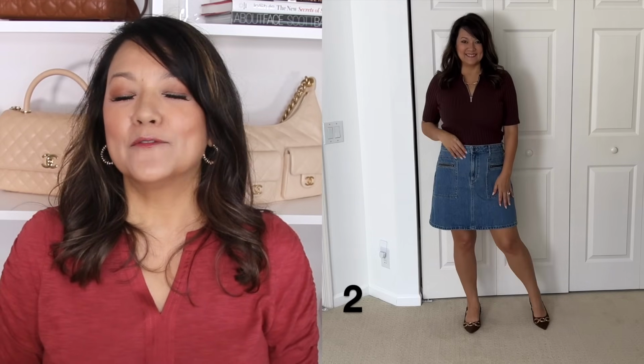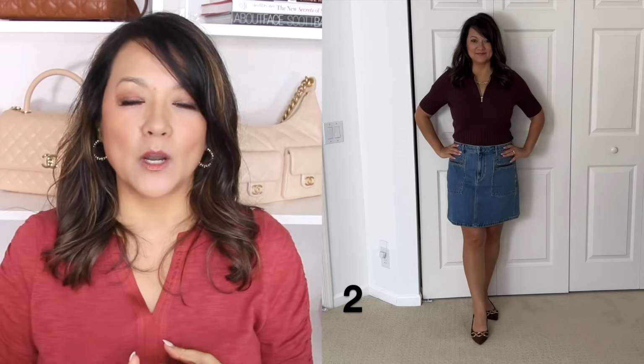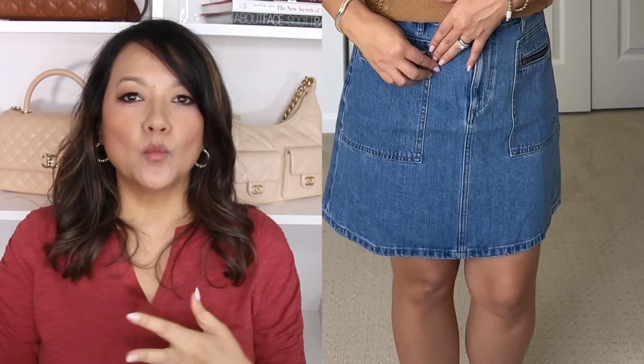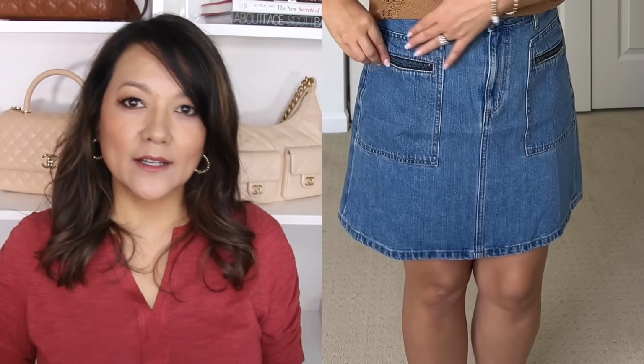So every year, like clockwork, I'm always on the hunt for a good denim skirt, especially during the fall, and this one from Loft is so good. So I really love the color of this wash. They call it a light vintage wash, which I feel is a little bit more of a medium wash, which is perfect for styling with a t-shirt, sweater. You could style it with a blouse, a blazer, a little jacket over top.